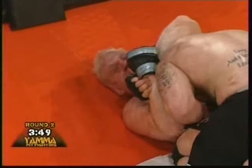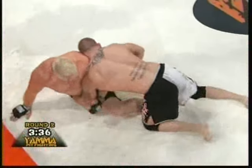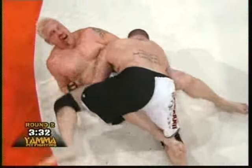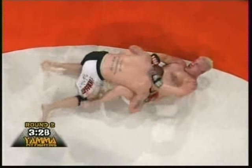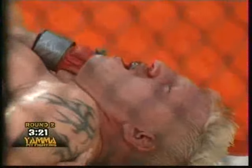And here's where all that experience comes into play. We talked a little bit about level of competition, and View certainly having seen more high-level fighters than the young man. And he mounts. I'll tell you what, Tuxer's got a hell of a bridge. You might get blown off the top by that in a full mount. Might be his only chance.